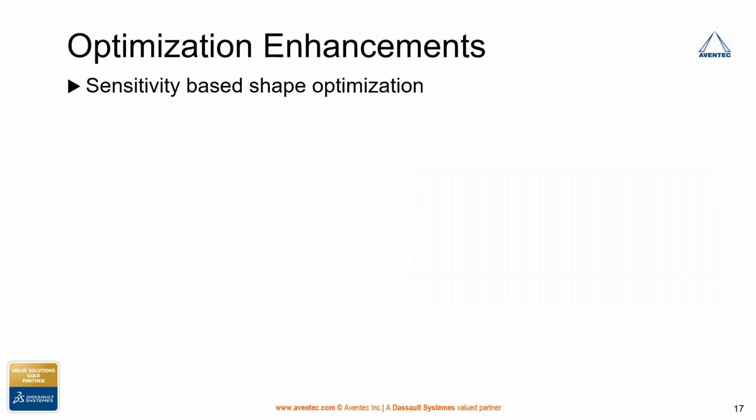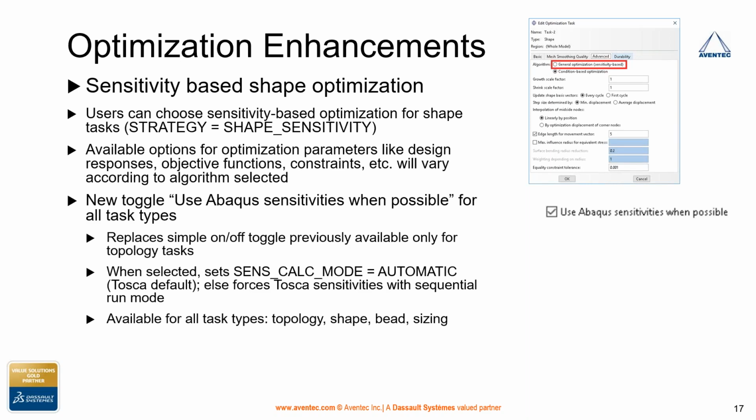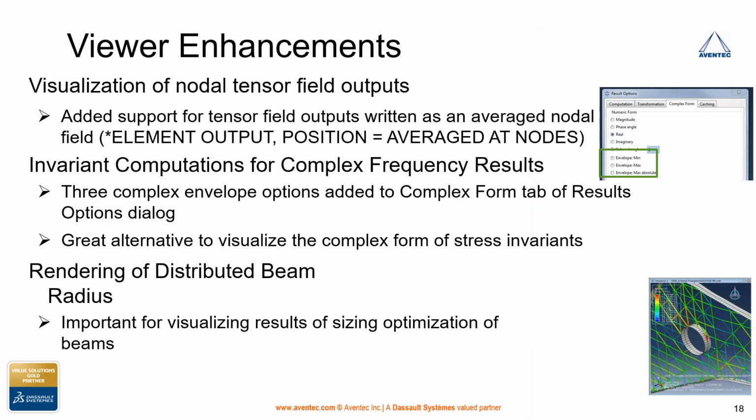In terms of optimization enhancements, we can see the incorporation of the greater capabilities of the Tosca within the Abaqus interface, including the sensitivity-based shape optimization, where the user can choose sensitivity-based optimization for shape optimization tasks. Now we can note also the available options for optimization parameters like the design response, the objective functions, constraints, etc. That will vary accordingly depending on the chosen algorithm. There are also some Abaqus viewer enhancements that include the visualization of nodal tensor field outputs, as well as the invariant computation for complex frequency result, and also the rendering of the distributed beam radius, for example.